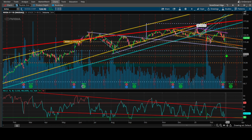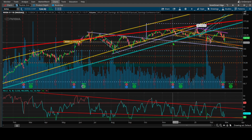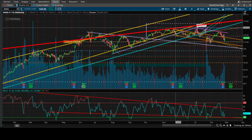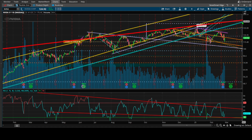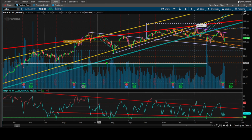Zooming out to the daily, if it can actually break this resistance line, the next point it's going to need to contend with is basically right around 153, which is the previous all-time high, and then the previous support line here, which would probably place it somewhere around 162 to 164. And where the multi-year support and resistance lines converge is basically between like 175 to 180. But I also covered downside targets in this last video of a potential multi-year rising wedge.